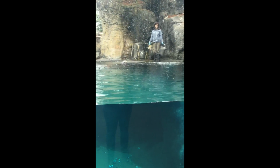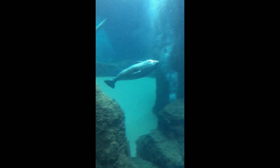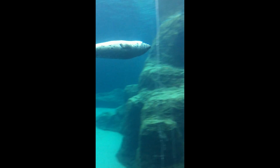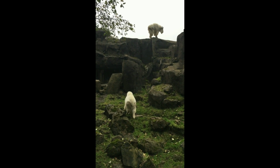Looks like they're doing a little bit of feeding with the sea otters. Come back here and you'll see better. Yeah, come back here. No, come right here and you'll see her feet on. Hurry, Ava, look. She's feeding him. Alright, here we have some mountain goats.